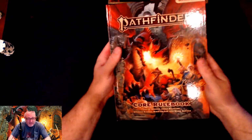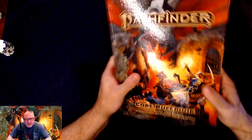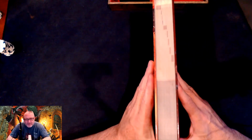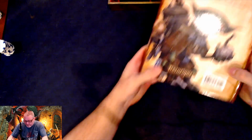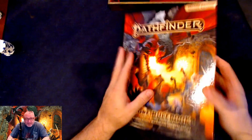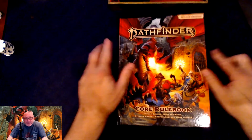Advancing your game in the core rulebook. Again, huge mammoth book. I picked this up on Amazon for, I think, $45 plus like $3.95 shipping. It was a little bit less than $50. Normally it retails, if you go to Barnes and Noble, for $59.99 plus tax. But you can see how big and thick and heavy this is.